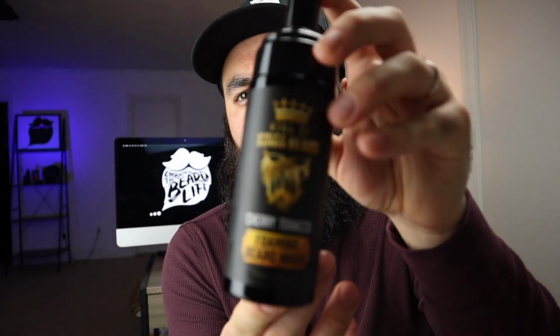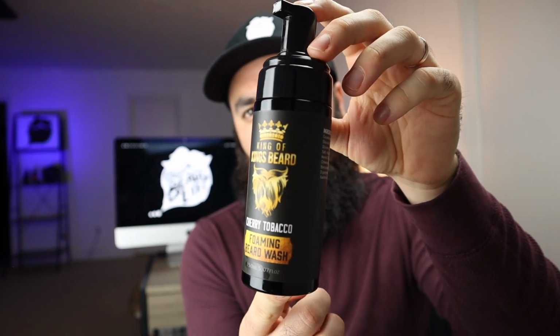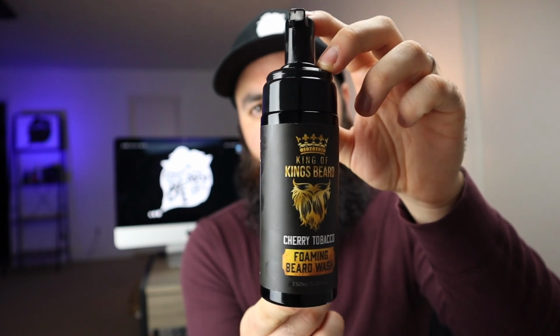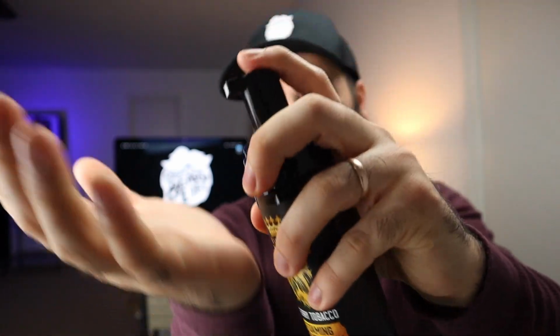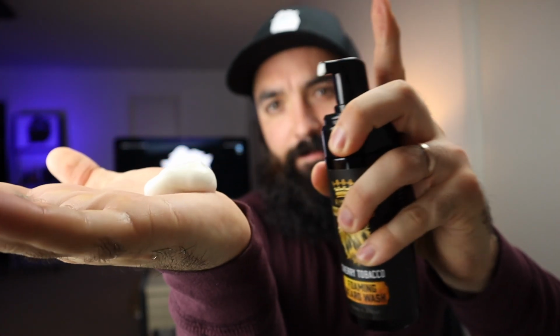Alright, so this right here is their wash. Now, this thing just looks cool. First of all, just like the oil, I like the way it looks. It looks clean. I love this foam pump top. So let me show you. See that? Foam beard wash. I'm never prepared for what the heck I'm supposed to do with this.